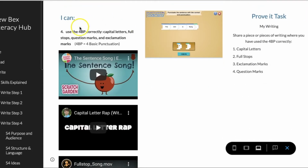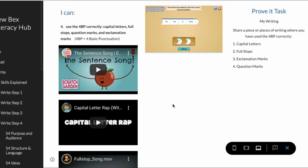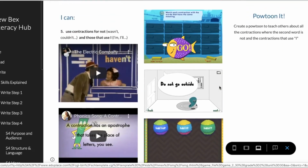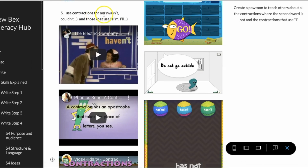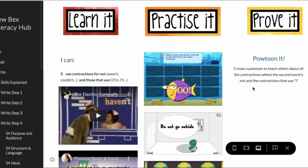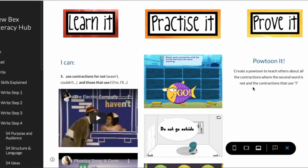And this one is the 4BP, or basic punctuation, using them correctly. Kids can never get enough of that. And lots of videos there, games, and there's other games at other levels for that as well. And at step 4, they're also looking at contractions for not and those that use I. So there's activities in there and videos and things for them to learn it, practice it, and prove it.